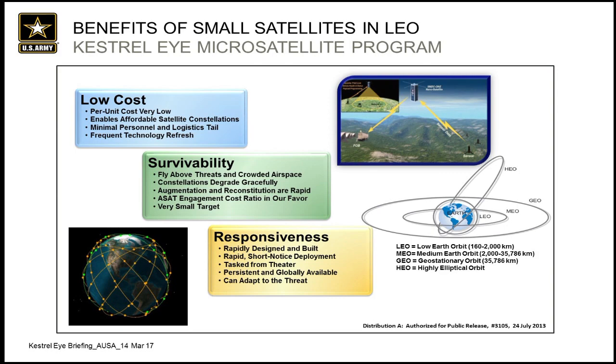The second point is survivability. They are inherently survivable, operating in low Earth orbit. And finally, and most importantly, the one I've already talked to you about is the responsiveness aspect, the ability to get that imagery to the ground very, very rapidly. So I'm going to turn it over to Chip and let him talk to you about the specifics of the spacecraft. So Chip, take it away.